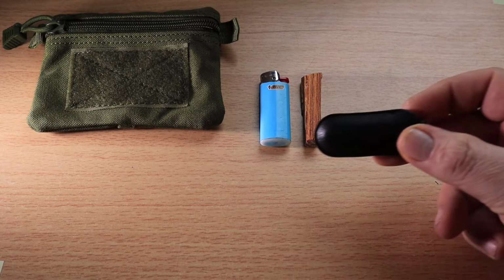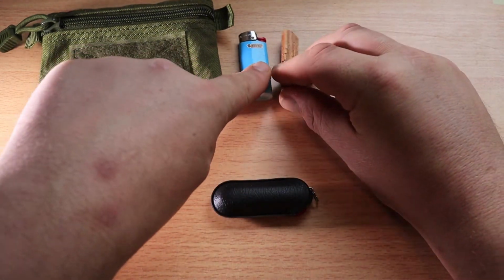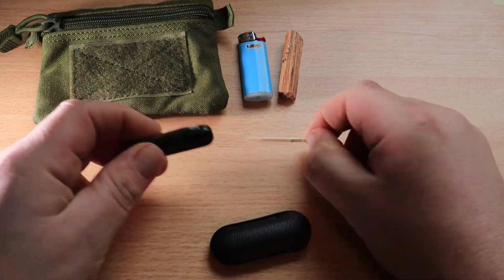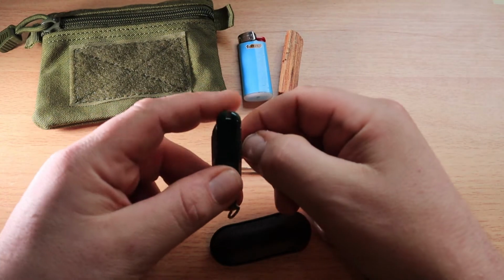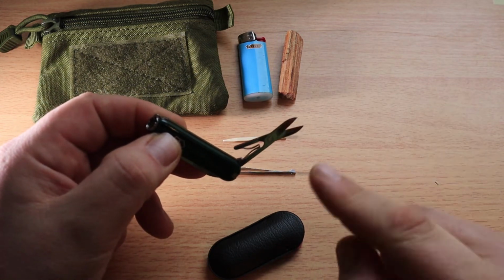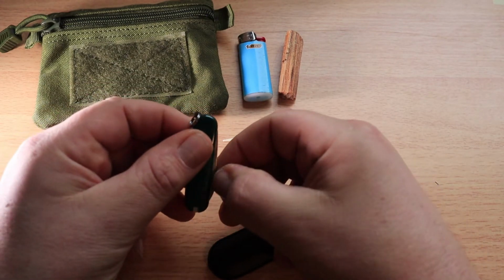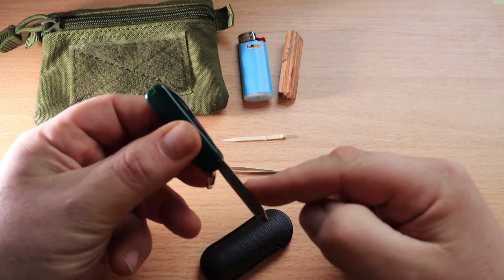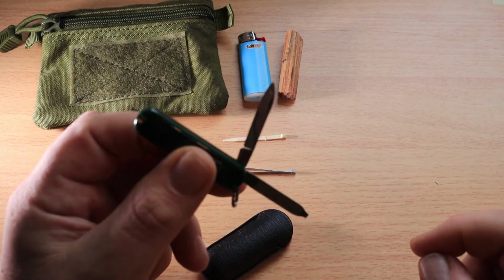So, the next item I got here is this one. And this is a small Victorinox knife. It just has a toothpick, the tweezers. It has scissors on one side, and that's important for me, and I'm going to show you later why. And on the other side, we got a small blade. And that's a file, actually, the nail file right here. And also the small blade.